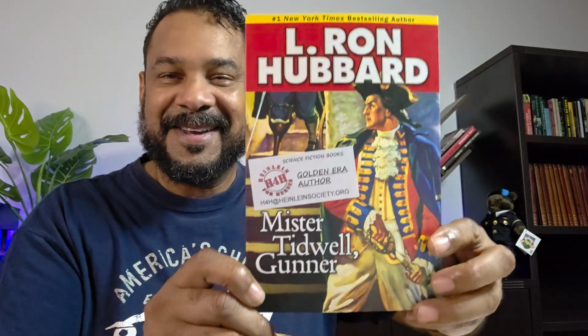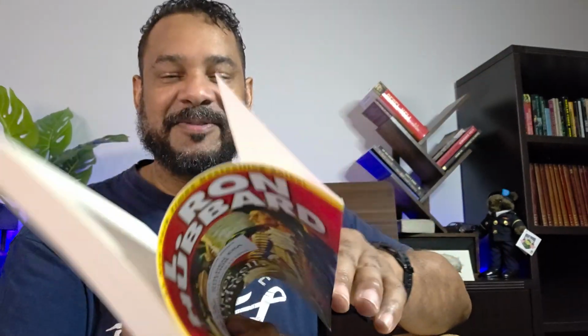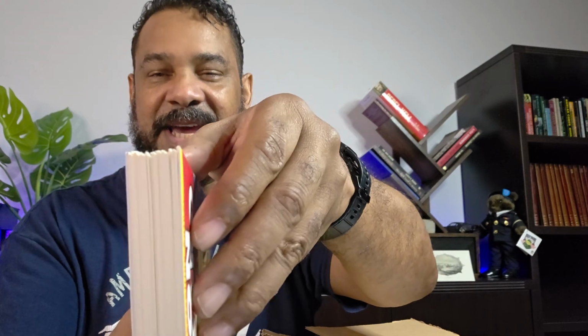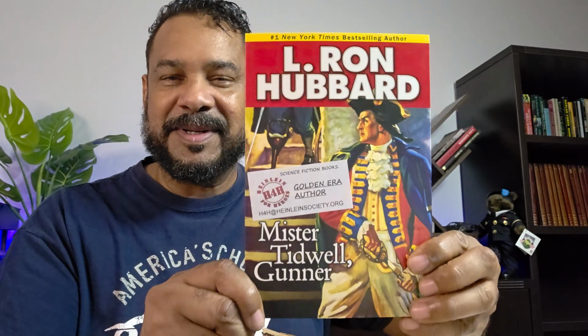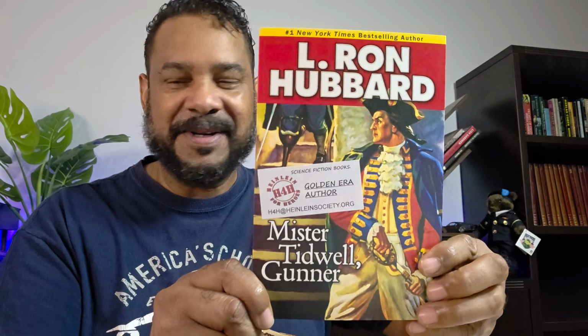And then L. Ron Hubbard's Mr. Tidwell, Gunner. Also, French cover design, staggered end pages. The page edges are imperfect on both of these, which I've always thought was pretty cool. I always wanted a book with this loose leaf edging. L. Ron Hubbard, Mr. Tidwell, Gunner. Okay, and I got a letter from them. And let's see what else is in here.